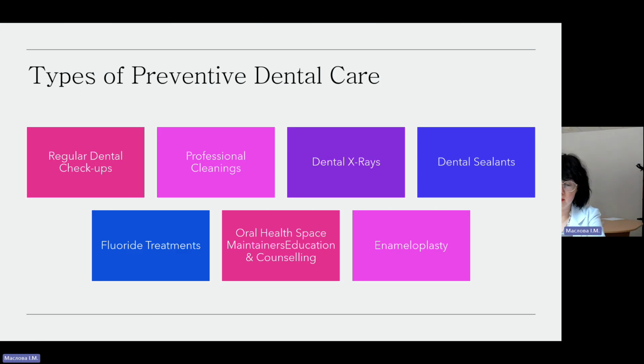Professional cleaning. Professional dental cleaning, also known as prophylaxis, is now the most common type of preventive dental care. This preventive practice is performed by a dental hygienist. This cleansing involves the removal of plaque and tartar buildup from the teeth, which helps prevent cavities, gum disease, and bad breath. It is highly recommended to undergo professional cleaning every 6 months to maintain optimal oral health.